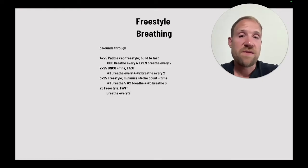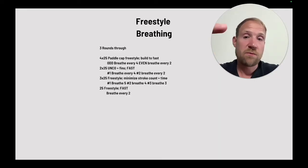Then they're going 3 25s freestyle, minimize stroke count and time. They're going to breathe every 5, every 4, every 3. And then they're going to go 25 freestyle fast, breathe every 2. So we've got different drills here. We've got different types of speed here.